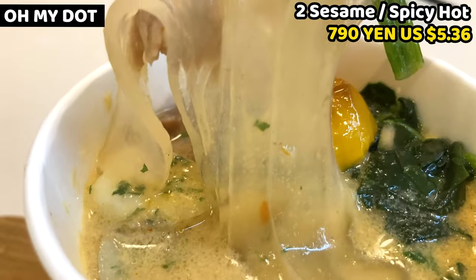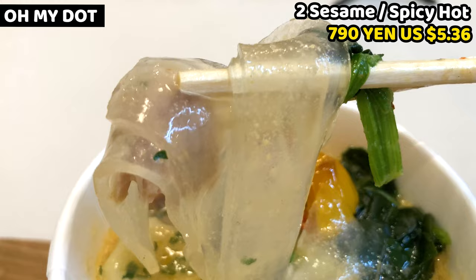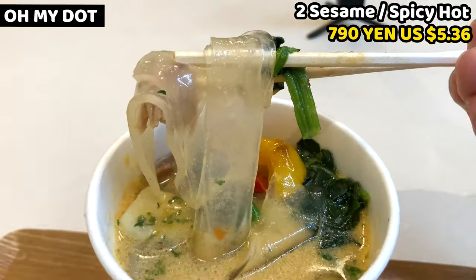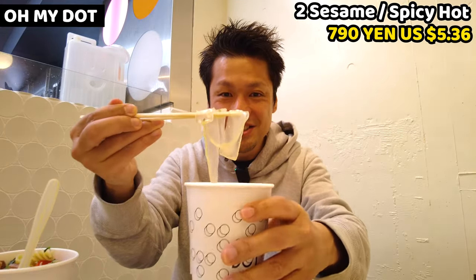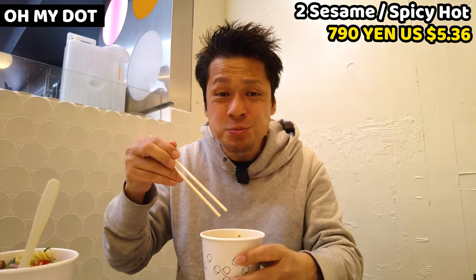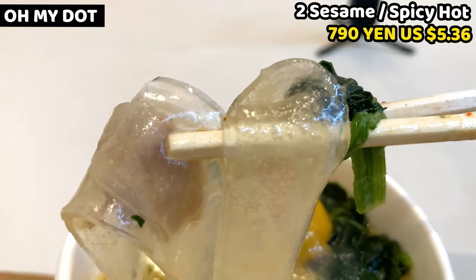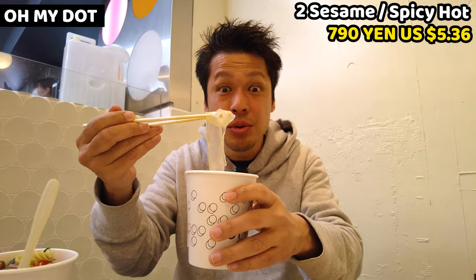The noodles are amazing to chew. I can't bite it all. I have to chew it so many times. But this is interesting. This is really good. I personally think this noodle is better than Hong Kong noodles. Wow, look at this. This is so good. It's interesting. This is like a jelly. But this texture is really interesting. It's so amazing to chew. The noodle is really smooth. So smooth. It's completely like a jelly.